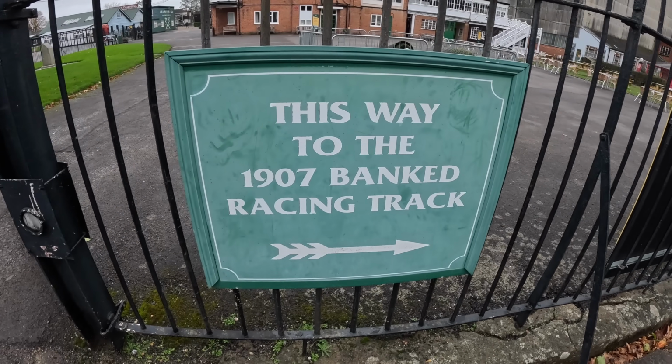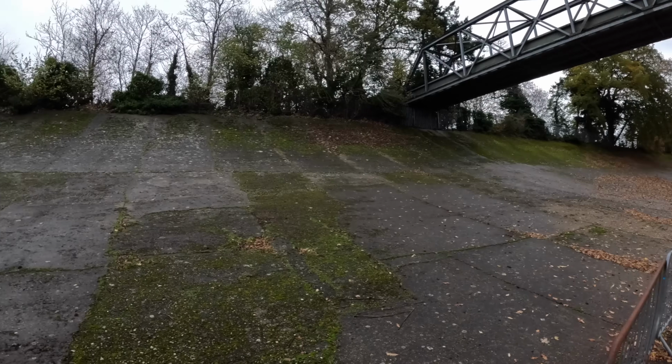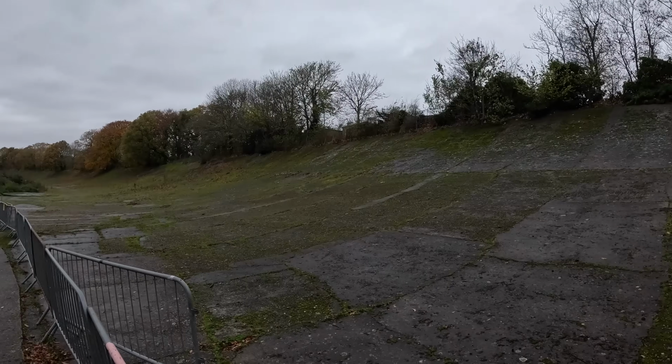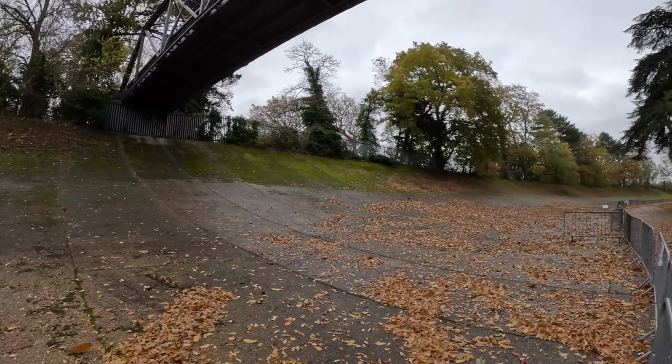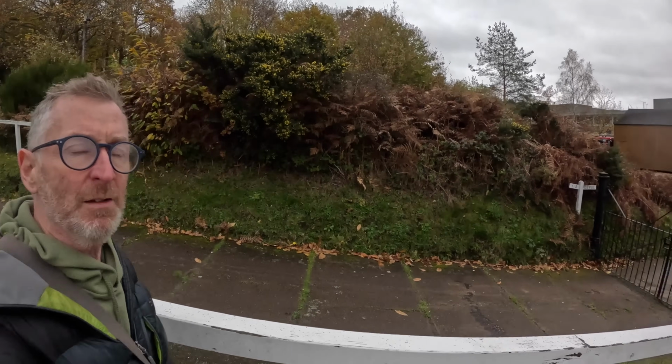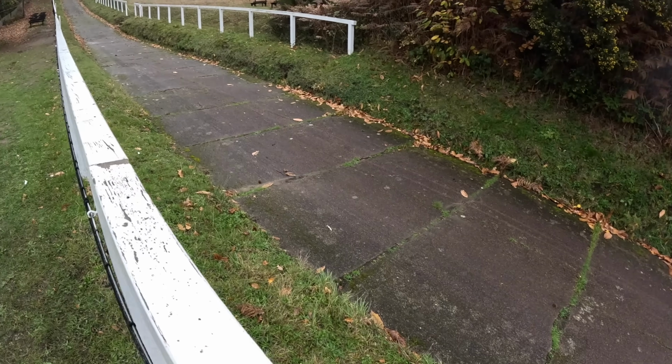You can't come to Brooklands without going to have a look at the banked track. Here it is, check out how steep it is. Can you imagine coming around here at 130 miles an hour? You have to wear your brave underpants on that day, wouldn't you? It's crazy, absolutely crazy.